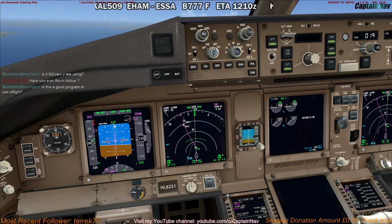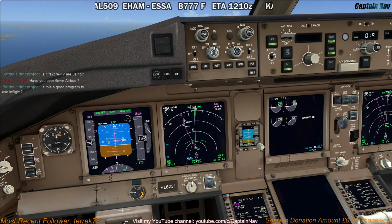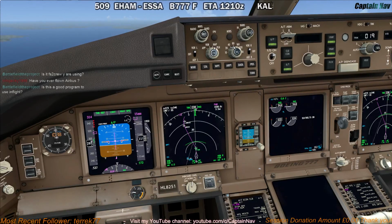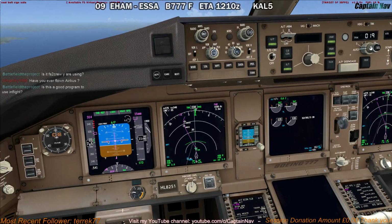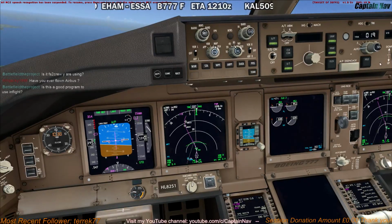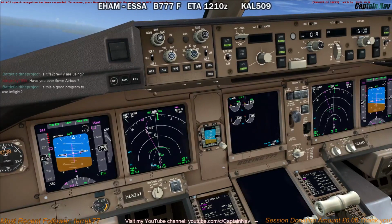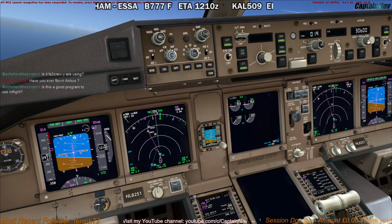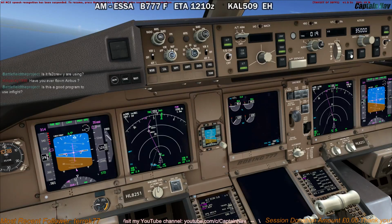Okay. Seatbelt sign on auto. Seatbelt sign auto. Right, so I said there's no ATC. We go all the way up to 3.5. Done.